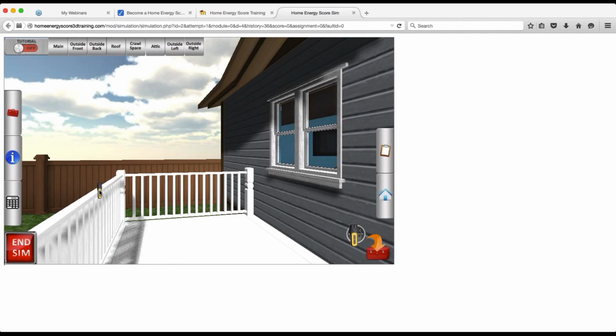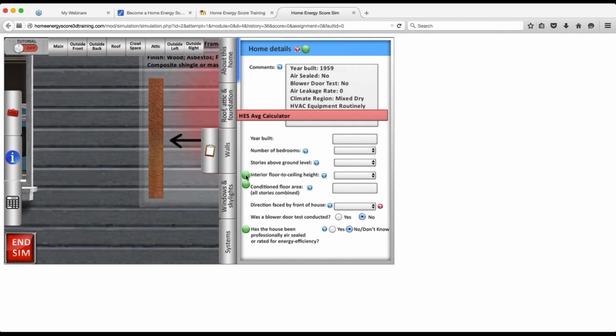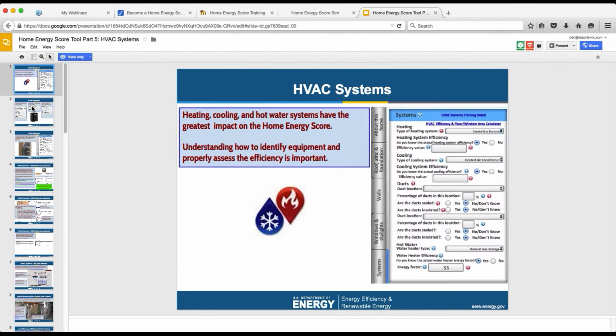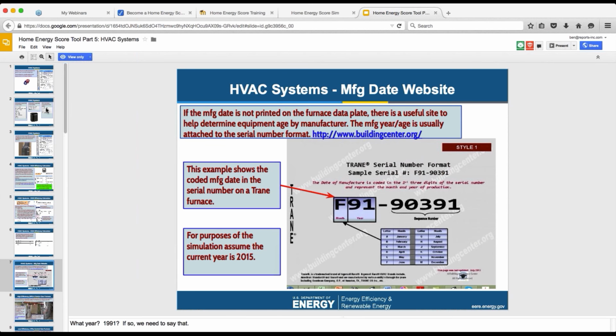Let's see if I can get there a little bit better. So it's 16 inches on center. And there's also information here. So if you wanted to do, let's take a look at the systems, and there's additional training that pops up to the right. So if you want to do heating efficiency, there are these links for more information on how to score the home properly, how to inspect the home. And it teaches you about high efficiency, how to identify a high efficiency unit, medium efficiency, lower units, and how to use the efficiency calculators that we have, and how to date any heating system or cooling system according to the manufacturer's codes. So there's a wealth of information here.